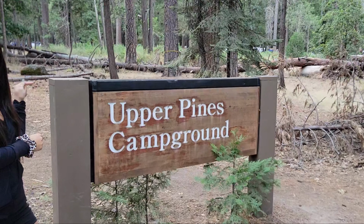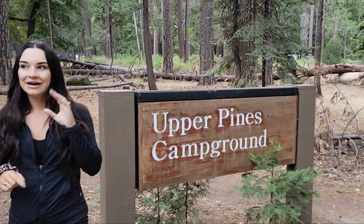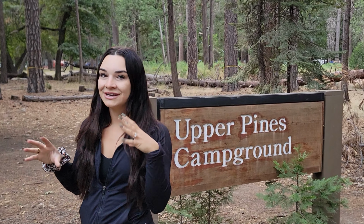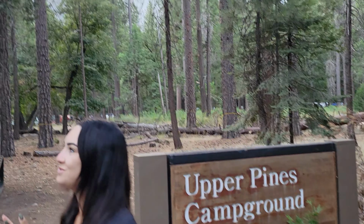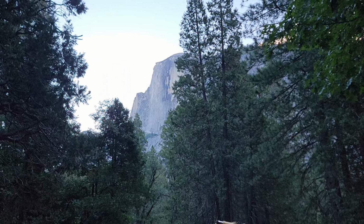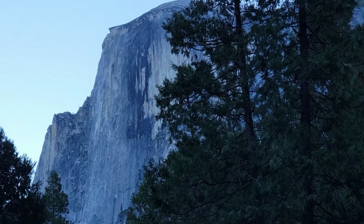Upper Pines Campground. This is one of the many campgrounds that are right in the heart of Yosemite Valley. This one is extra beautiful, right between the trees. We've got a great view of Half Dome, which is really special.